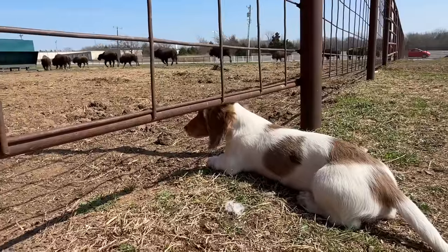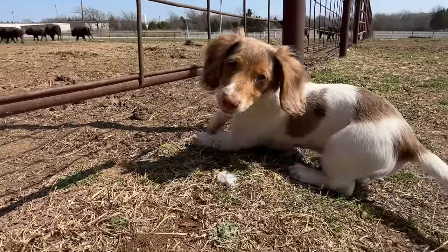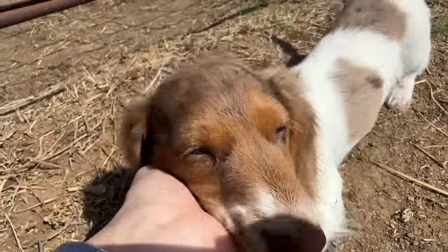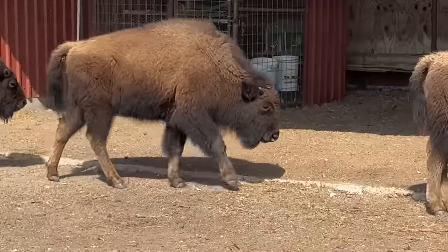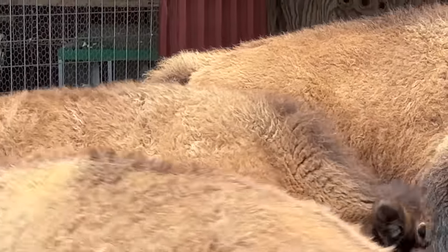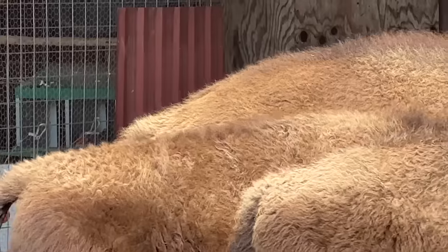Keeping a safe distance, Bullet? Oh, you're a mess. You're a mess. She's right here. It's definitely something on her tail.